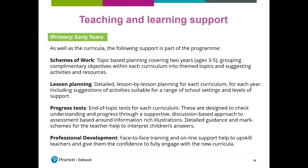And then the final strand is professional development. So we provide face-to-face, although in the current climate, we're looking at other solutions, and online support to help upskill teachers and give them the confidence to fully engage with the new curricula and what for some might be a new way of teaching and learning as well.